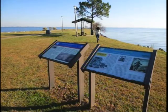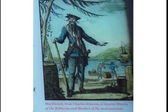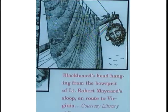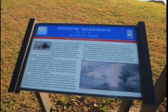So there's also another sign there on the right about Hampton Roads itself, and pictures of a pirate. Because back in those days, Blackbeard the pirate and other pirates found it profitable to raid colonial ships carrying all kinds of goods and of many nations. So this is a depiction of Blackbeard the pirate. And this is a British officer in the British Navy, Robert Maynard, slaying Blackbeard, and then his head was mounted upon the bowsprit of the ship.